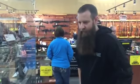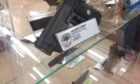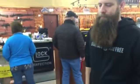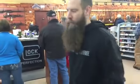I don't have any 9s in the Wilson Combat line right now. I do have a pretty cool Super Sentinel in 38 Super, but I haven't handled that model of Wilson Combat, but I'm sure it's something that we can order. Probably would be a special order situation, but we'd be happy to look into that for you.